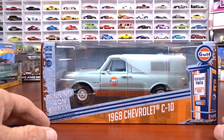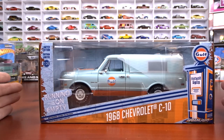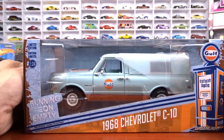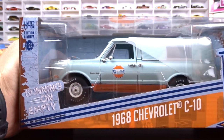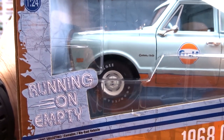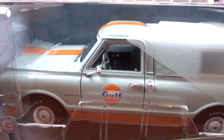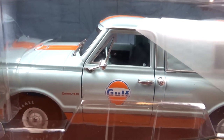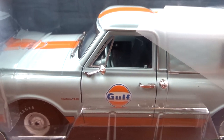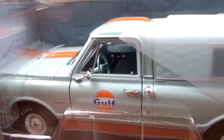This is done by Jada. 1968 Chevy C10. And it's a Golf livery on it. And it got a piece of plastic in there protecting it, I guess. And they did a lot of detail to this thing. Like, it's got the dog dish hubcaps in there. Like, they did a nice job there. And the shifter in there is painted chrome, or colored chrome, black interior. And the door handle and the windshield winder is in there. It's been chromed. Steering wheel is blue, the same as the exterior of the truck, which is kind of different.